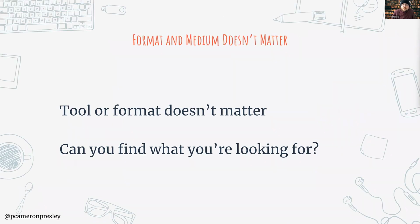But from my perspective, I actually don't care which tool you use. I don't even care if it's electronic or paper. I don't even care how good your notes are, honestly. Like, I don't care if it's the bullet note-taking system or what have you. The important thing is, can you find what you're looking for later, right?